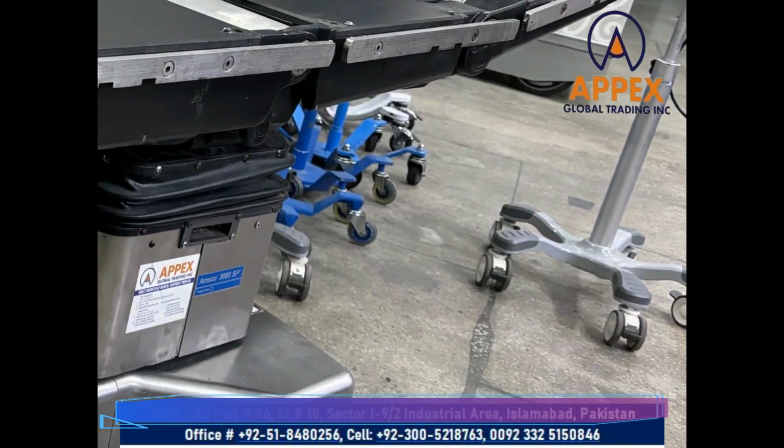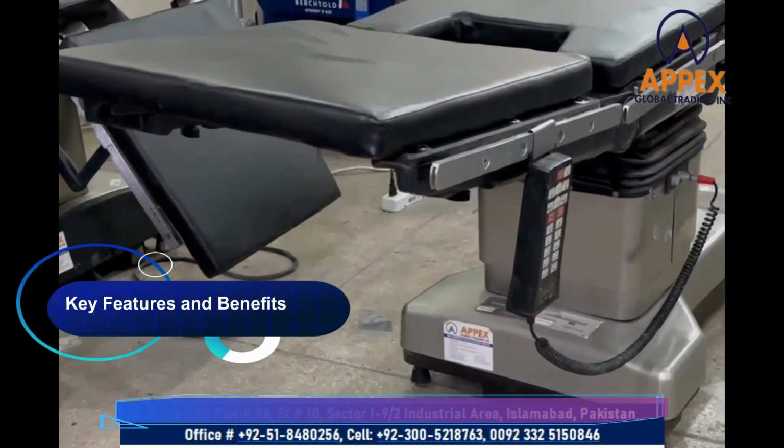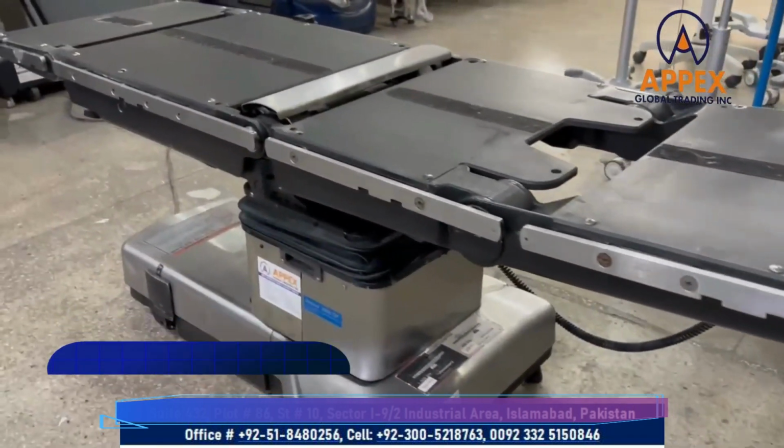Being the leading brand in the field of surgery tables, the Steris Amsco table offers a wide range of positioning to meet the surgical demands in an operation room. Let's explore the key features and benefits of this table, directly imported from USA by Appex Global Trading in Pakistan.